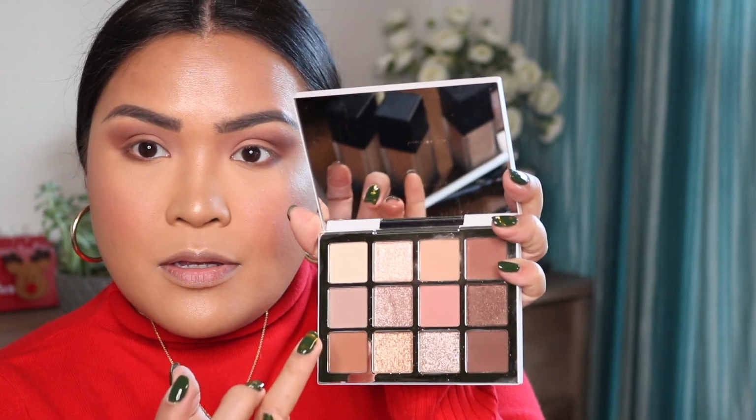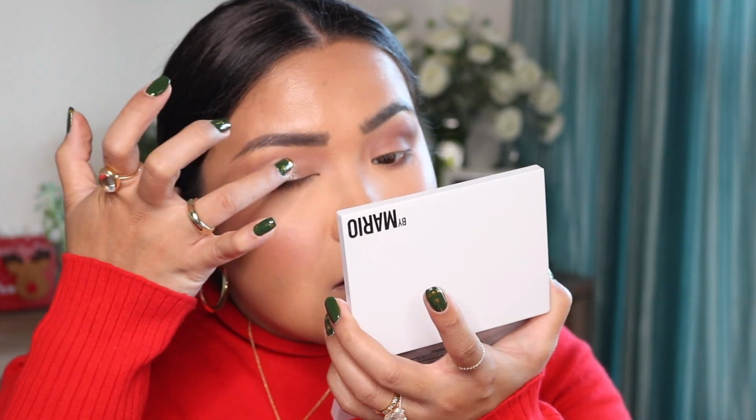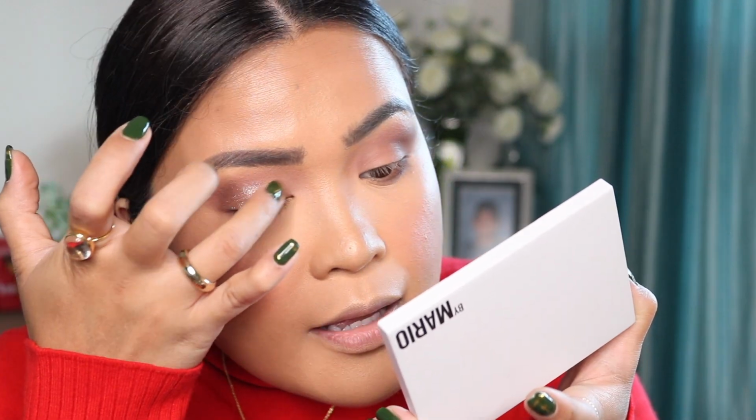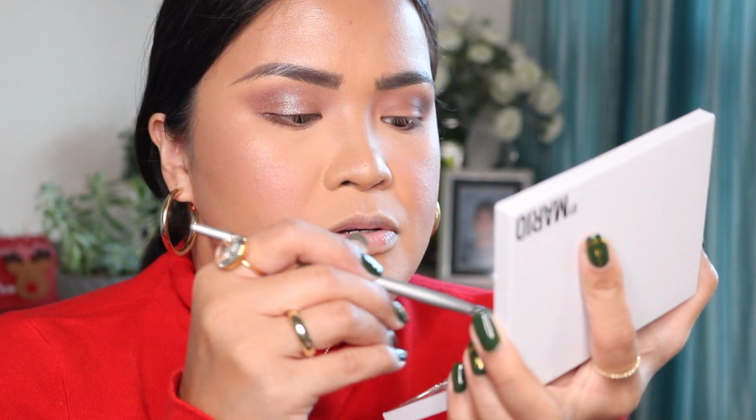I really like this one right here. Champagne. It has silver glitters. All of them have silver glitters. Honestly, they're very similar to each other. Wow, okay. I like it. I like that it's very subtle. I think that's Mario style anyway.